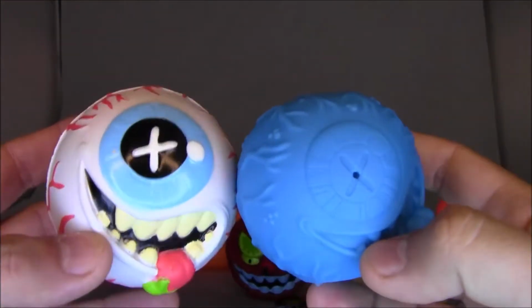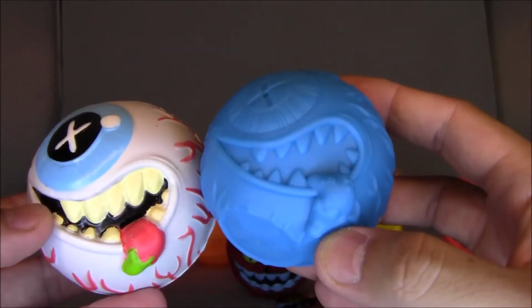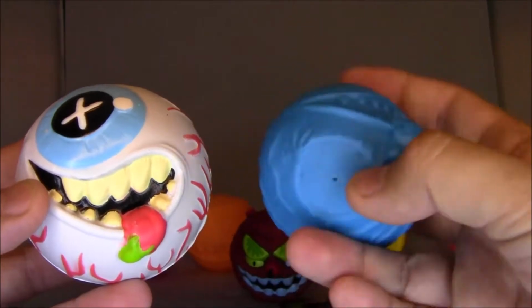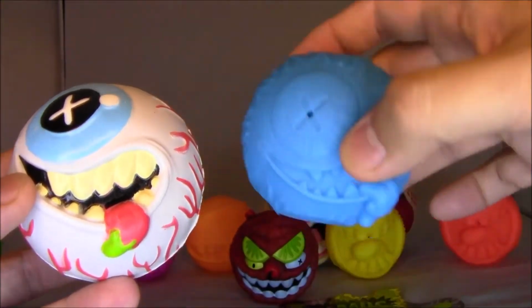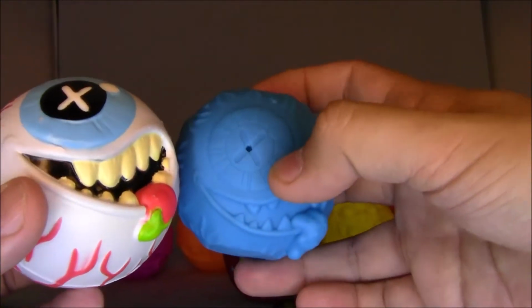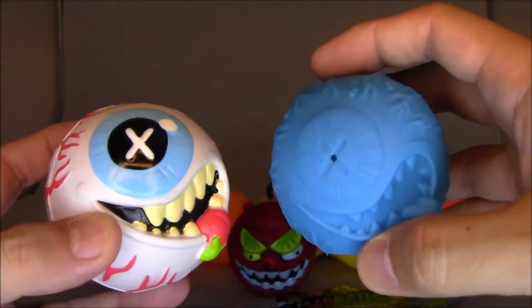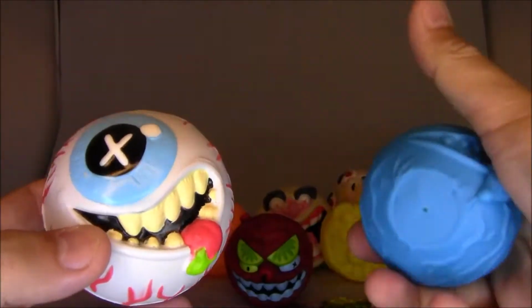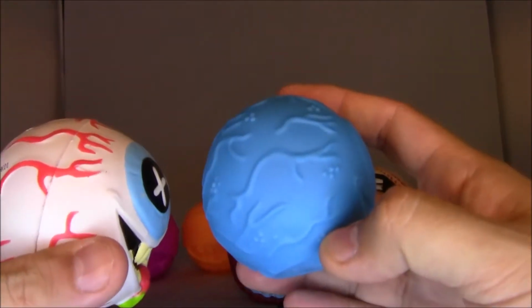So you can kind of see the sculpt, it's close, but it's not the same thing. It's actually a little sharper on these guys. And then I noticed that these also have a flat area on the bottom, which will make them stay on a shelf better without rolling around. So that's always kind of cool. It's kind of difficult to display Madballs because they're balls, and so you have to balance them and stuff to keep them from falling off the shelf and all that. So that'll actually be kind of nice.